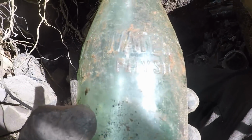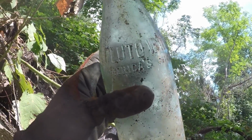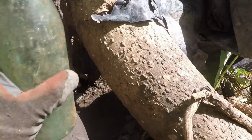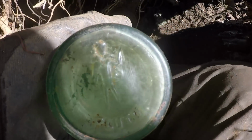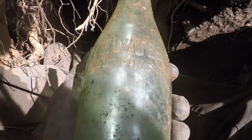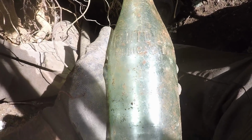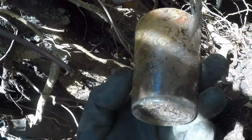Look at this. Pluto Water, America's Physic, P-H-Y-S-I-C. And it's blue glass. It's an old water bottle. Man, that's nice. Oh, it's got an embossed dude on the bottom of it. Pluto, look. All right, that's nice. That's very cool. Pluto Water, America's Physic. Very, very cool. I love it. It's got lines across the bottle too. Awesome find. Later fix.